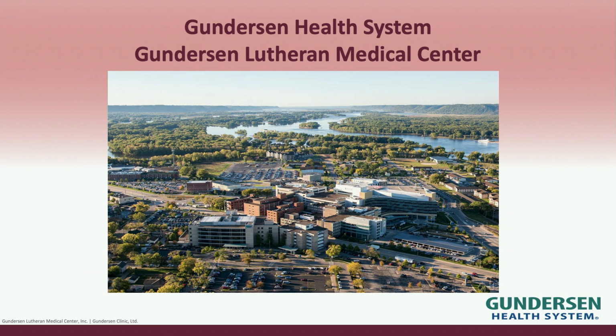We have regional community clinics and hospitals. We have 325 licensed beds, and we have 400 Get Well network locations.